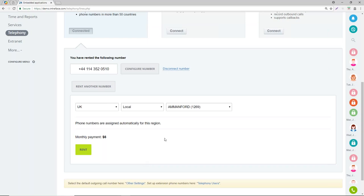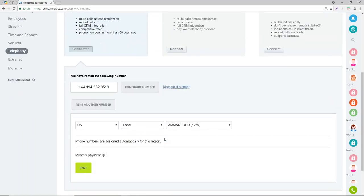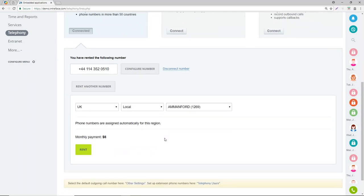A good reason for that, as we go through the setup, is that you may have a sales team, in this case in France. You may also have one in the UK. So you can rent multiple numbers here. We'll show you in a little bit how we can assign those numbers to specific call queues within each individual sales department. So you can rent as many numbers as you like in here.